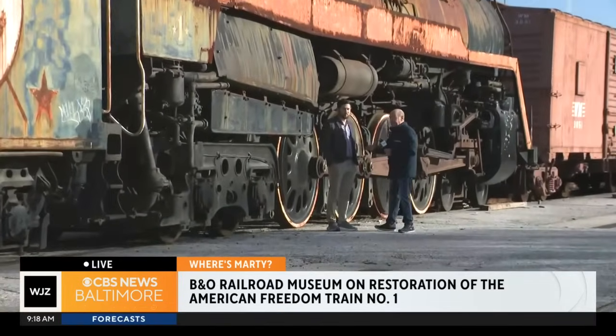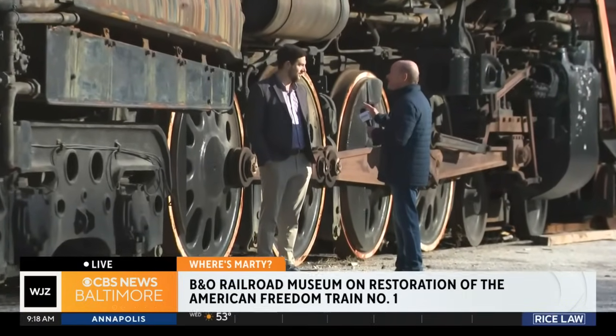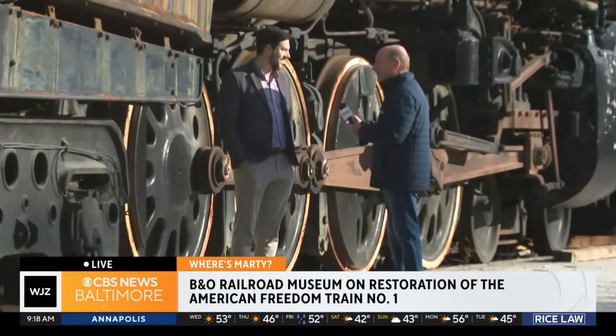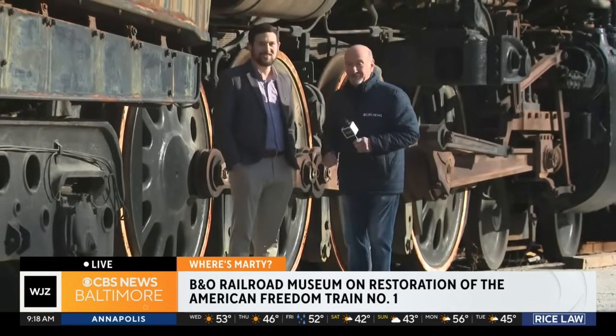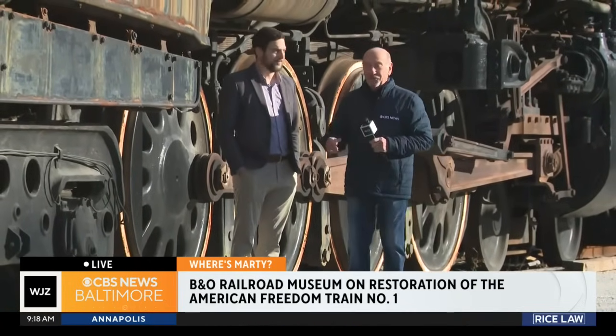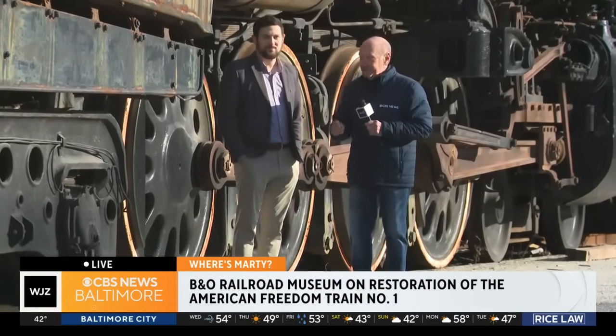This is cool. We are standing here, living history. It still is living history. It just needs a little touch-up. A little touch-up, yep, and a fresh coat of paint. All right, well, coming up more next half hour. We're standing next to the Freedom Train, getting ready for the 250th anniversary of the United States of America.